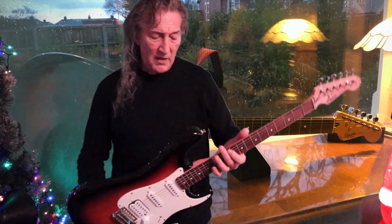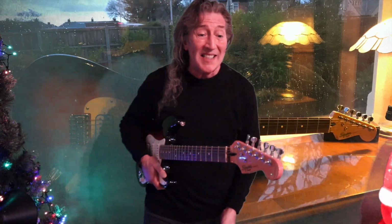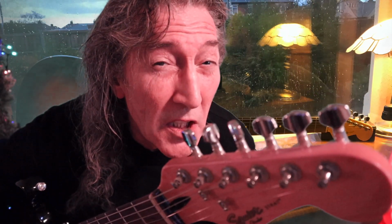Yeah, very, very clean indeed. Clean like that. It's clean. It's pristine. So there you go. So that's it. That's it from me and this here. Yeah. Very unusual. Fender Squier.